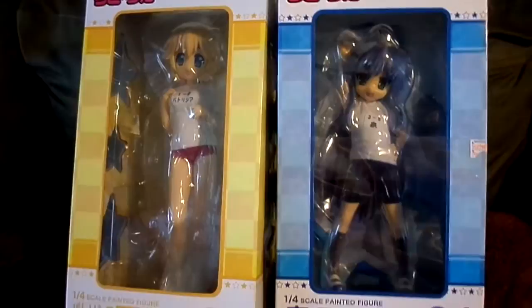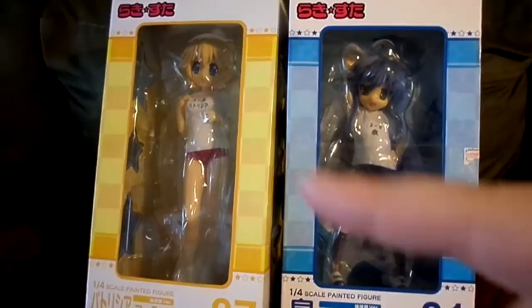Oh, my God. I'm really happy. You don't understand, guys. I'm happy and I'm losing my mind. I love it. All right, guys. I just want to show you Konata and Patricia side by side. If you watched my Anime North 2014 haul, that's where I got her from. And Konata, of course, is from Mandarake.